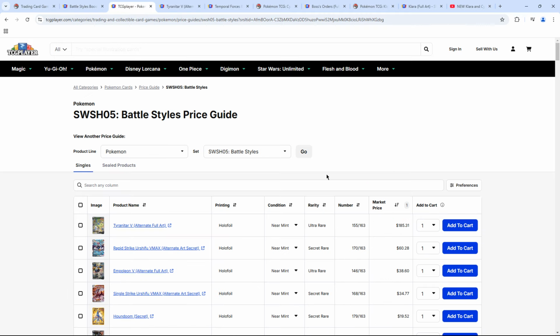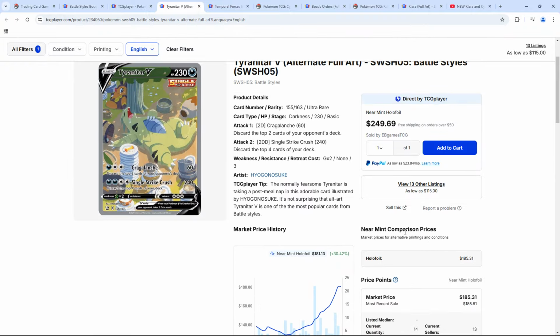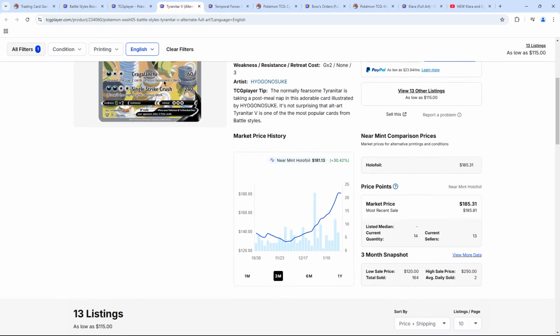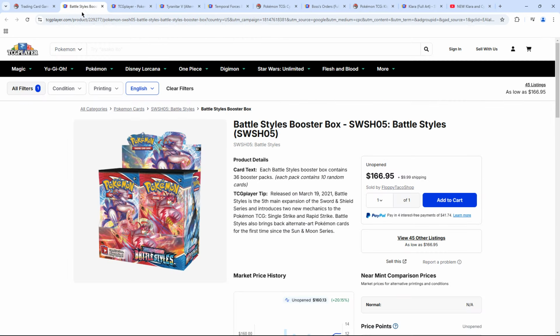But one thing that I can say Battle Styles does have going for it right now is the Tyranitar is climbing in price. You can see here, it has gone up a lot recently. This card's market price is now $185. So it's actually more expensive than the booster box. So yeah, it has gone on a run. So maybe that is an incentive to buy Battle Styles booster boxes, and you can buy in mass quantities.